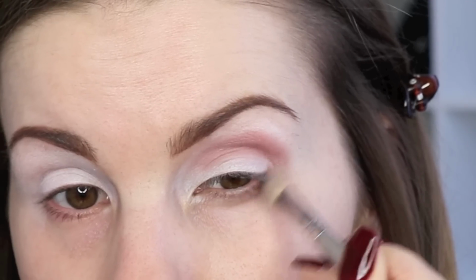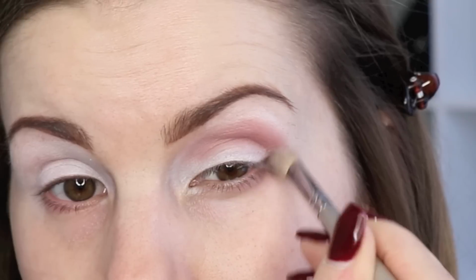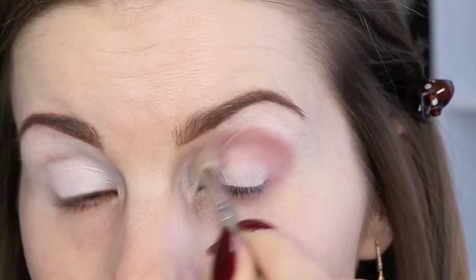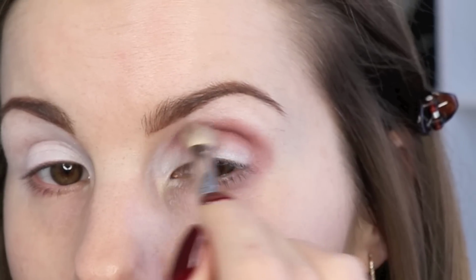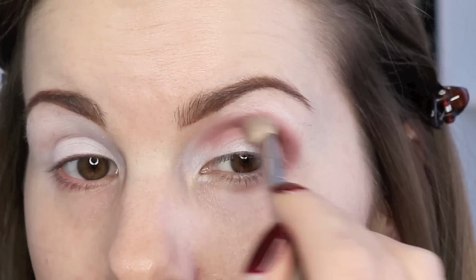I'm not trying to take this color up too high, just because I'm gonna be placing the other transitional color in this palette also in my crease. But I just want this one to be the darkest, closest to my eyelid. So I'm just gonna go back in with a little bit more and just focus it right into the crease.